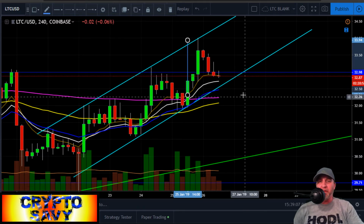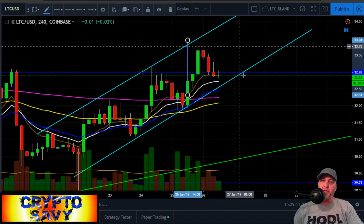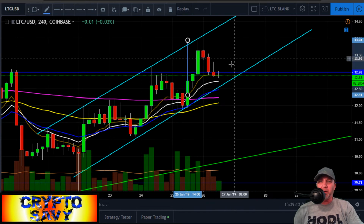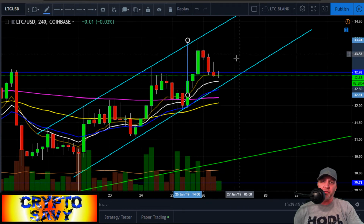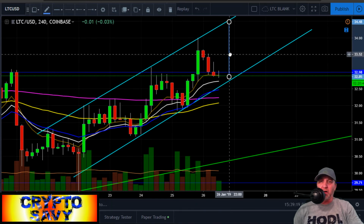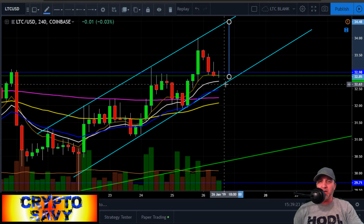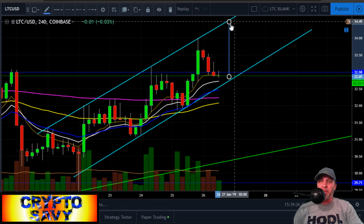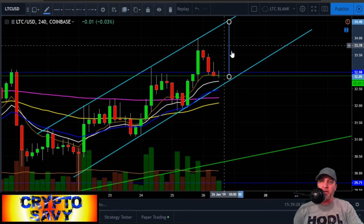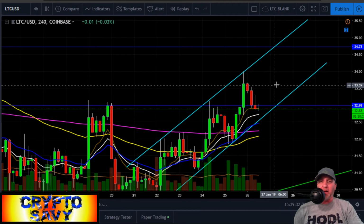And I believe if we do pop out of this and back up over the 33, there's a good possibility that the 33 is going to hold as support. I'll move this over here. I believe we're probably going to come back down and touch the bottom of this channel again, and then break up and maybe pop the top of this channel again. That's what I'm looking at now.